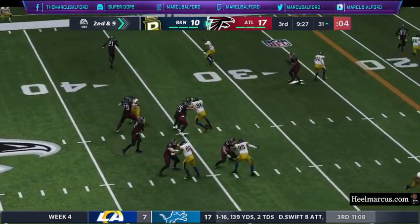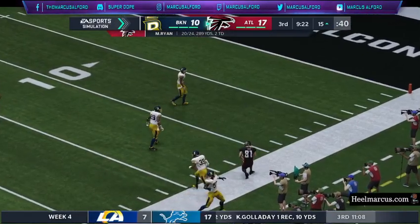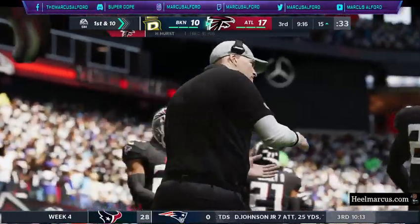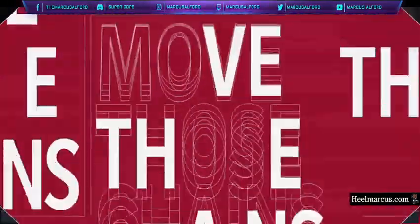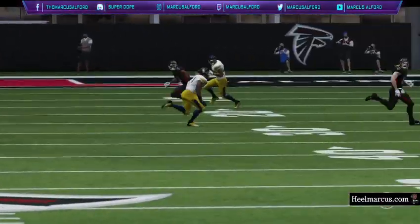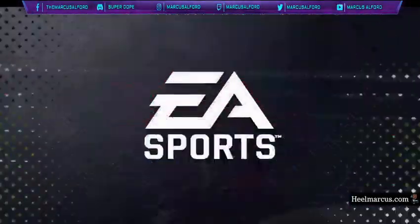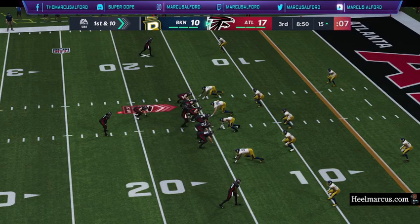From the gun, Ryan. To the right side and complete to Hurst. And taking it to the 15-yard line before he's brought down. And this offense can get their tight ends involved. They can move the football. Here, a nice route, able to look it in, and picks up the first down. Scrimmage, the 15. It's 1st and 10.